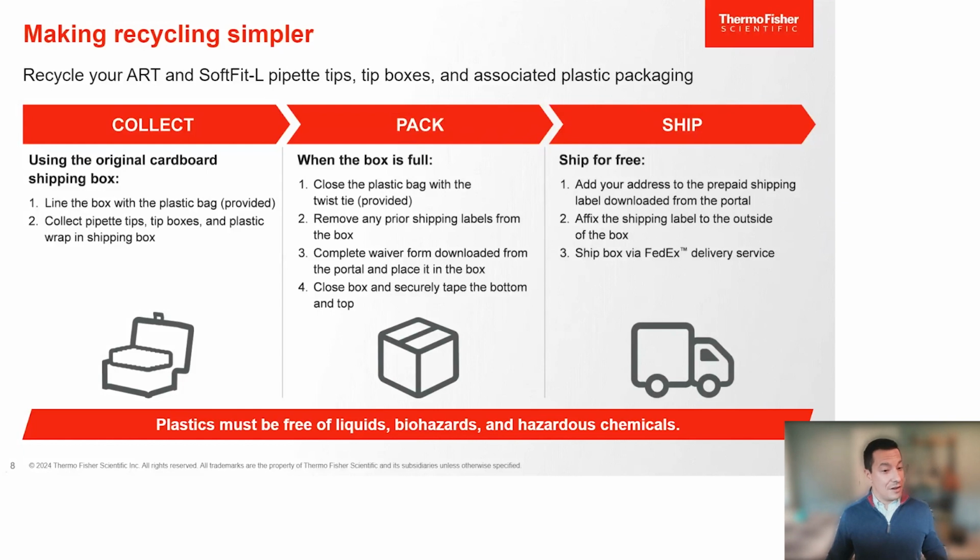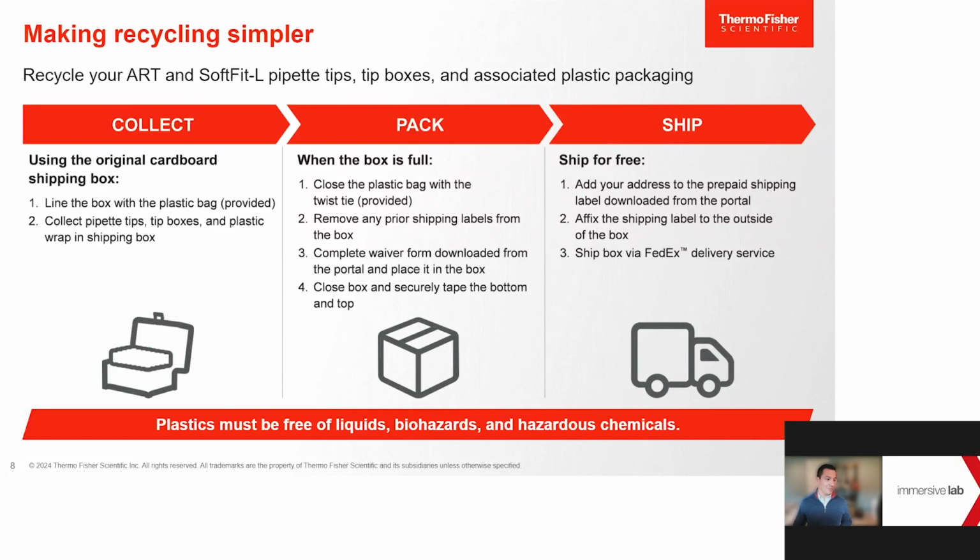So now that we have an understanding of how Thermo Fisher Scientific is helping make an impact to reduce single-use plastics, let's check in and see what the Immersive Lab is also doing to reduce single-use plastics.